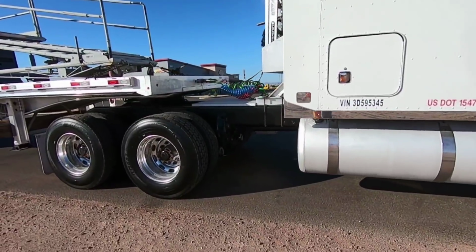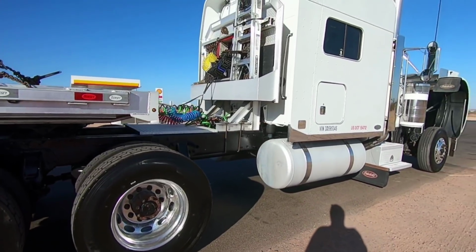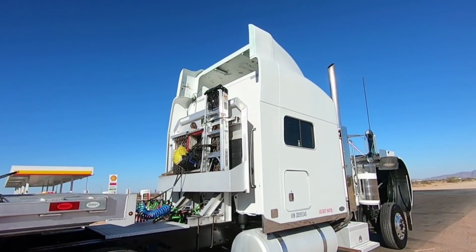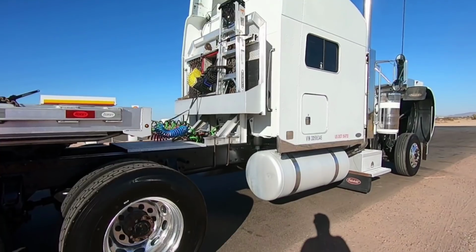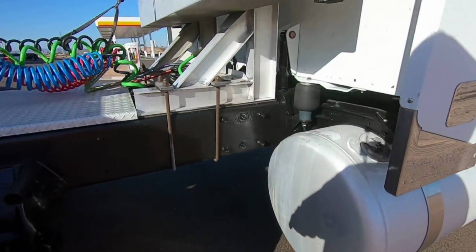A lot of people noticed that I had not mounted my generator. I just ran out of time. And the air conditioner and the satellite dish. But I had stripped all the metal down, as you can see. I stripped all the metal down.